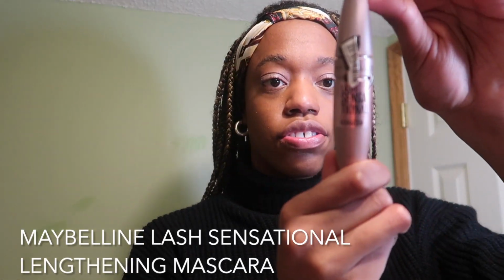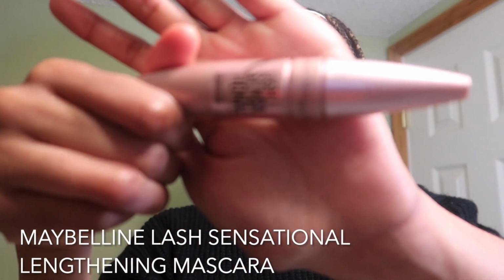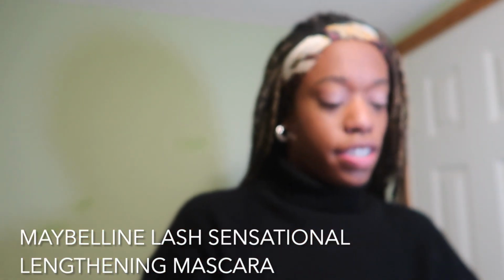And then I know people are up and down with this, but I like to do the little corner of the eye thing. I've been doing it for a while now, and I like it. I feel like it makes your eyes pop, you know. So I'm just gonna use a white eyeshadow. This is what it looks like so far. This is the Lash Sensational Maybelline New York mascara.